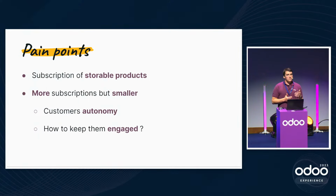But in this kind of business, first of all, we had to manage subscription of storable products, which was not possible before, so we did it, and we will see that after. The pain point is that you usually have more subscriptions that are smaller. When you have a lot of small subscriptions, you don't want your salesperson to spend too much time on them. You want your customer to be fully autonomous, to manage what they want, if they want more, if they want to stop their subscription and things like that. And of course, you also want to keep them engaged.